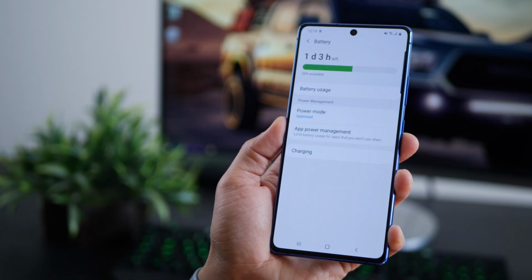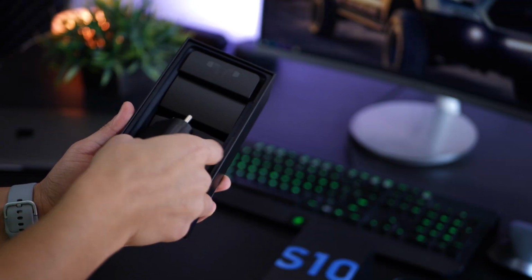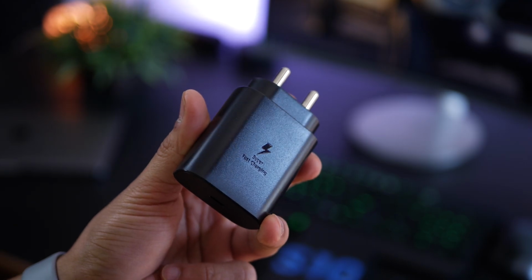Next is battery and charging. This is the battery to beat in this price with a processor which is quite powerful. 4500 mAh is quite a lot for a day, even for the most intense users. And to charge it fast, you do get a 25-watt charger in the box, and it is compatible with a 45-watt charger that you can separately purchase from Samsung to charge it even faster.